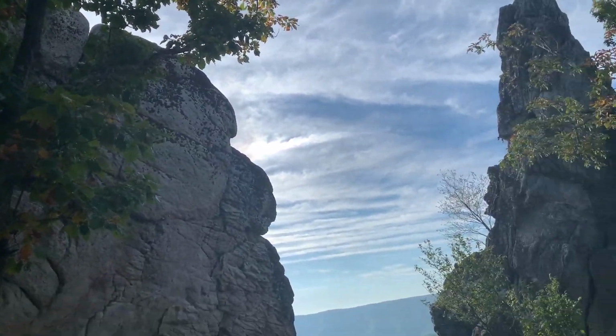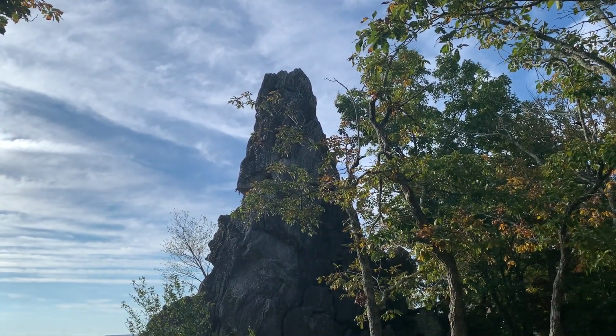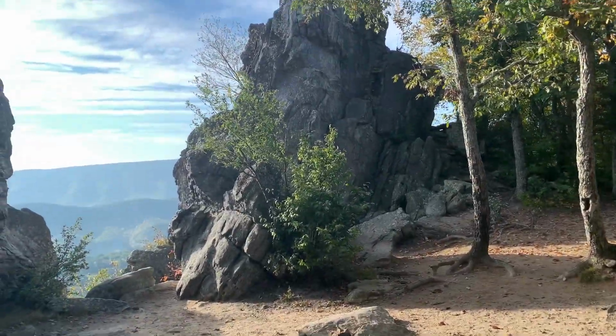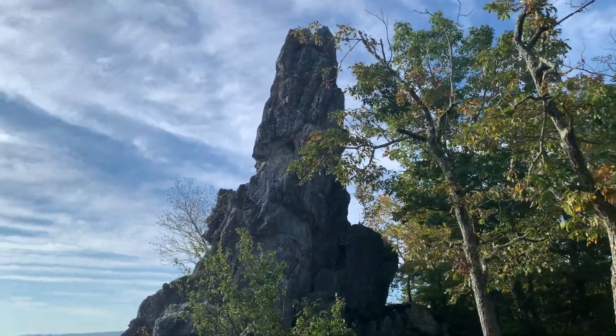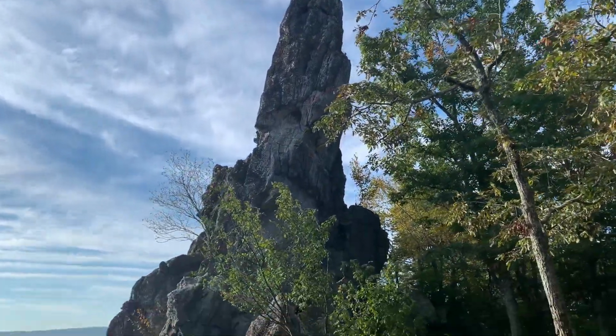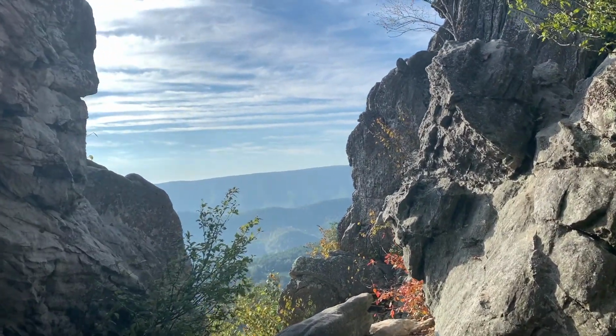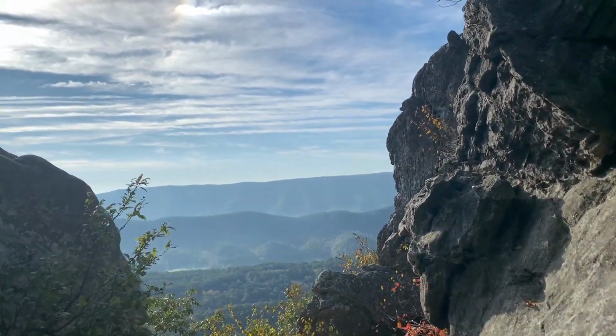And here we are at the tooth. I suppose that is the tooth. One impressive canine of said dragon. And what a view between the rocks. Incredible.